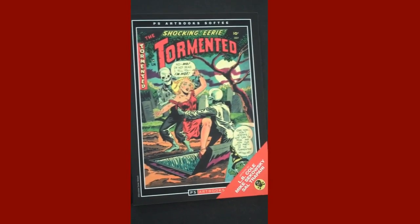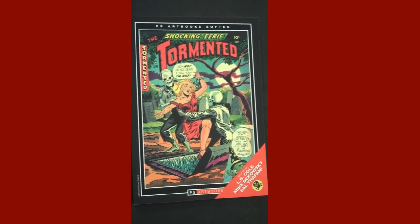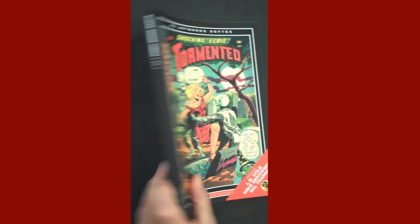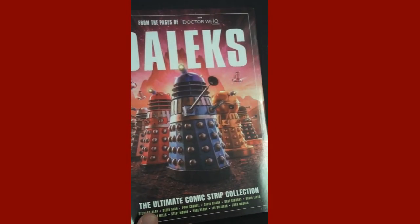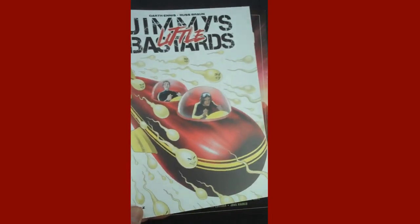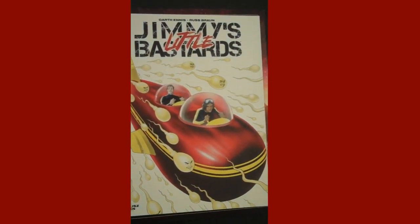Some of the trade paperbacks and stuff that came in this week. We've got PS Art Books, Softies, Horror Comics Volume 1, from the pages of Doctor Who. Aftershock brings us Jimmy's Little Bastards number 2.